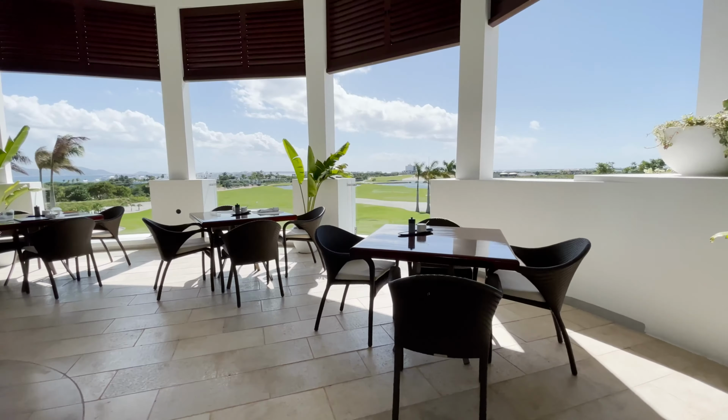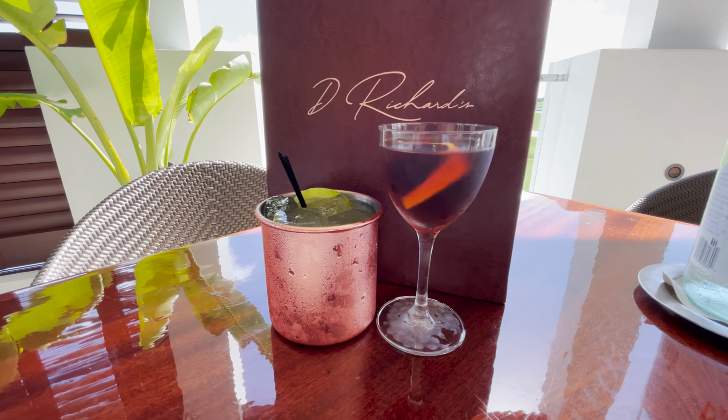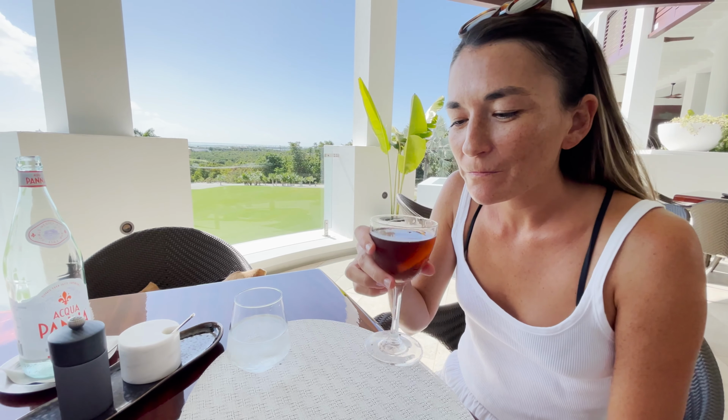We are kicking off lunch with 2 refreshing cocktails. We have the lemongrass Moscow Mule, lemongrass infused vodka, lime, ginger beer, and then the Robert Ray Manhattan made with whiskey and tea infused vermouth and orange bitters. First taste. That's a nice cocktail.